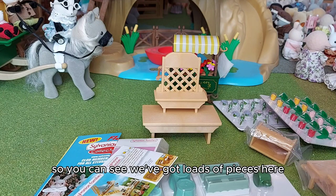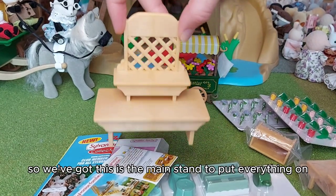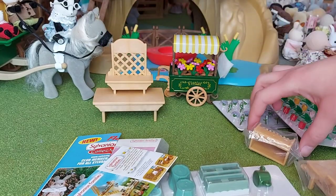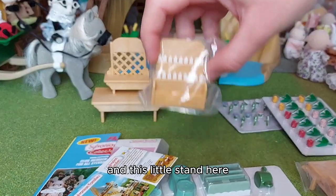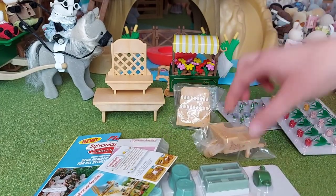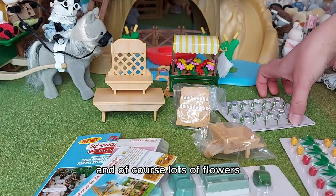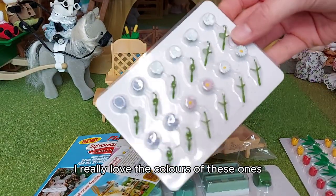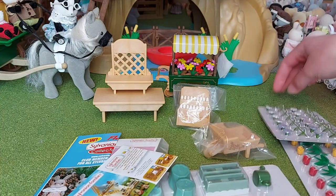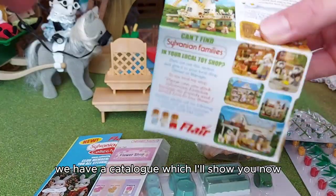So you can see we've got loads of pieces here. We've got this as the main stand to put everything on, and this little stand here, and a wheelbarrow, and of course, lots of flowers. I really love the colours of these ones. We have a catalogue, which I'll show you now.